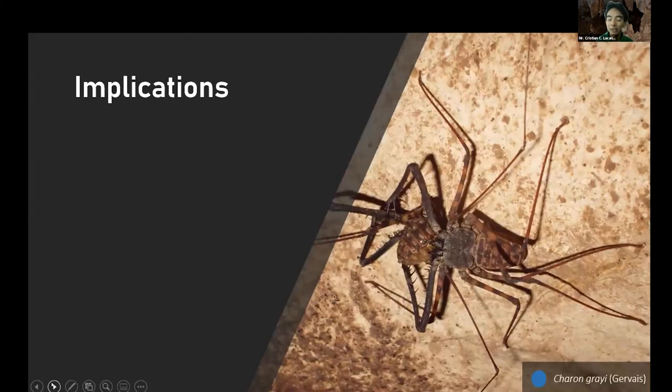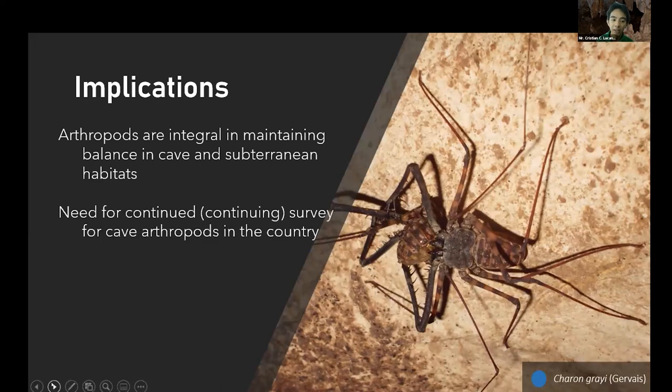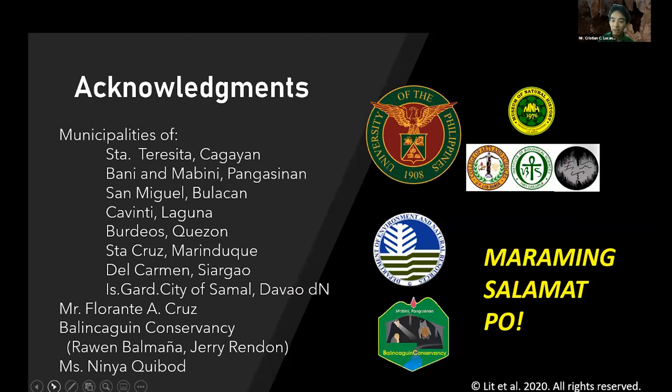So what does this all tell us? Of course, arthropods, as we may have implied, are an integral part of maintaining the balance in cave and subterranean habitats. Because of this, there's a need to continue surveying cave arthropods in the country, which is actually part of an objective of this project, of this program. And we need to increase the weight or the consideration of arthropods when creating cave management plans. This is something that we can give to our implementing agencies.